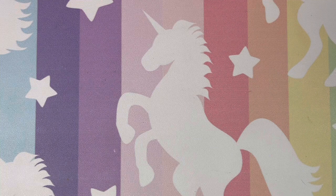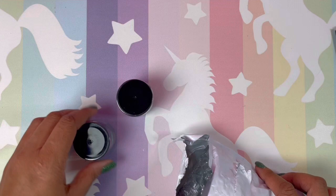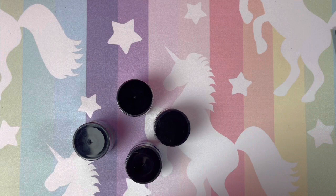Y'all know I had to bring the glitter. Let me lift you up so I can show you all the glitter I bought. A lot of them. I love them though. And I've worn them. I actually have one.